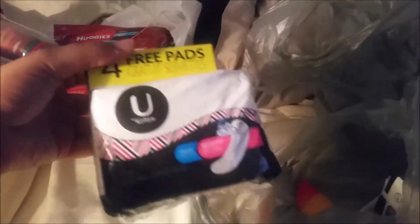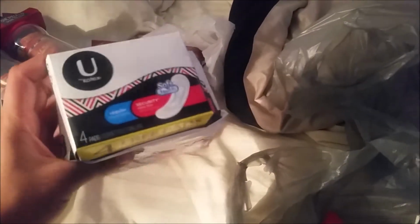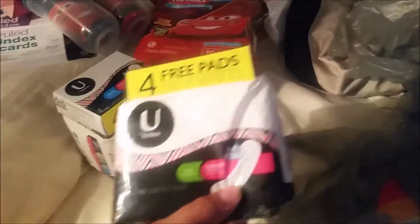Okay. And then in my other bag here, I have some personal items like some pads. I bought the regulars and the longs because my cycle is very funny because I'm on birth control. I just realized they gave four extra free pads in a box, so I got those. And here's the other one as well, and these are the long ones. So I bought regular and long for myself.